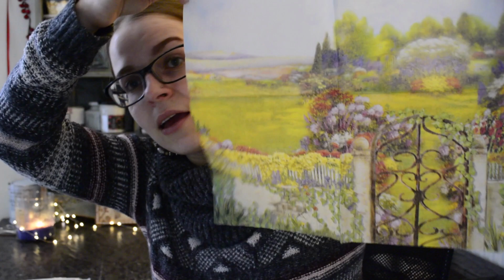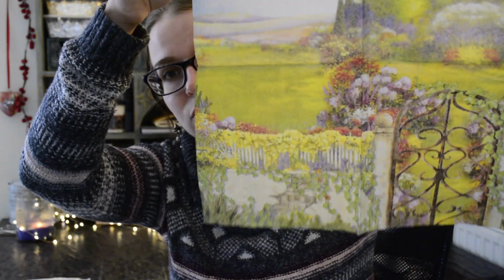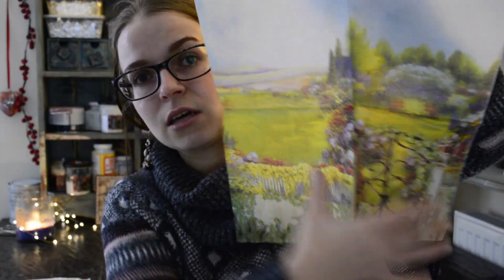So you could just make canvas with this. You could just put this on the canvas and there you go, you have a nice picture. Or of course, you could use separate pieces of it, just this side or this side. But again, if you have a large tray that you need to do, or you want some canvas or something like that, this would be perfect.